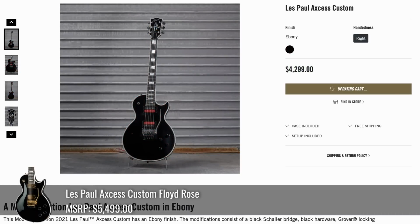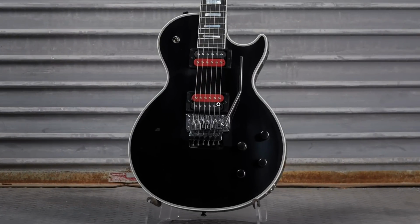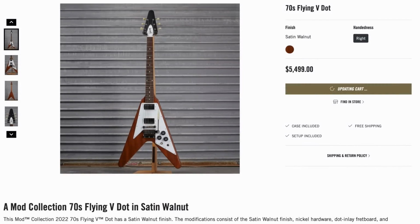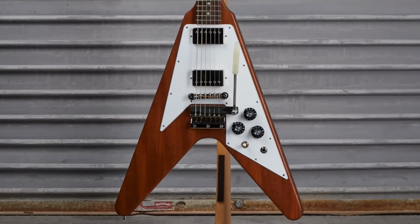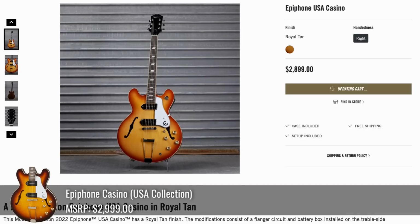Then a really spooky Axcess custom. And Axcess in general is kind of spooky, but having the Floyd Rose with the Voodoo pickups, yep, that works. And then we had one of those old custom shop 70s flying Vs that they didn't really change too much on besides give it a new satin finish. Similar story on this Gibson USA Explorer. And lastly, one of those USA Casinos.